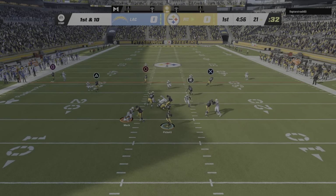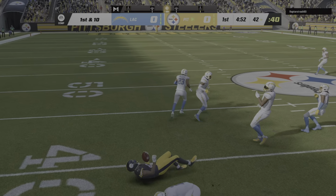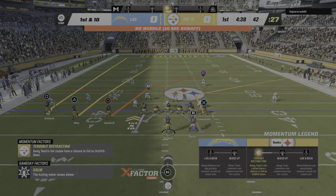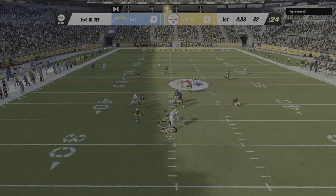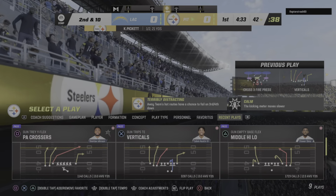Throwing first play is Pickett. Open man downfield is Sims. He's got it. And they're going to get this beyond the 40 before he's taken down. Pickett to throw on first down. And he takes a shot on the release as this will be incomplete.